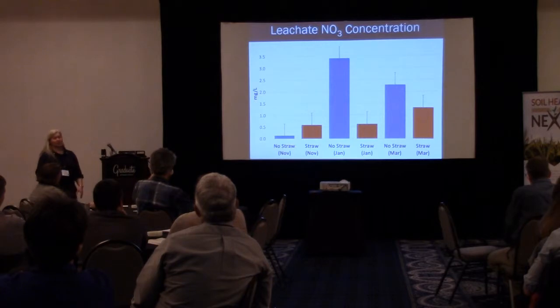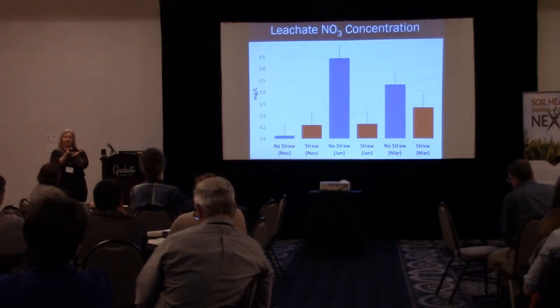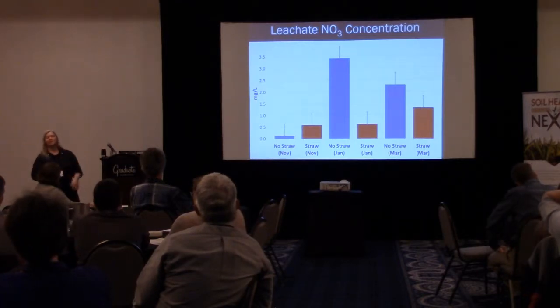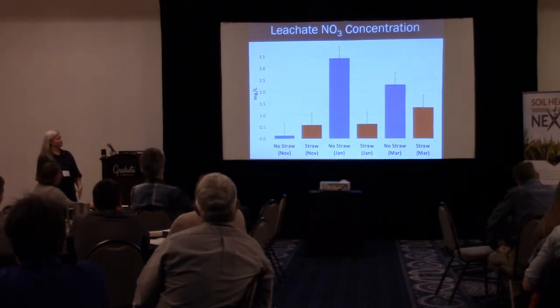When we looked at nitrate, I know we shouldn't have a lot of nitrate coming off directly under those manure staging piles. One thing to point out is that the top of the lysimeters was about 6 inches below the soil surface, so there was not a lot of time for it to interact with the soil. For nitrate, again, November was the lowest, January, especially for the no straw, was the highest, and March was kind of in between. In this one, the concentration for the nitrate was higher in March.